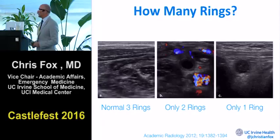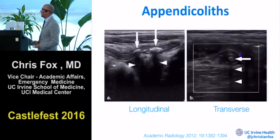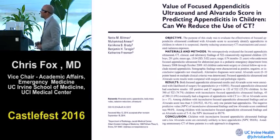And then the rings around the appendix normally, as in the bowel wall, you've got those 3 rings. The mucosal layer, submucosal layer, all that stuff. You start to lose your rings here, and then when you have true appendicitis, there's only one ring. It just looks like an ectopic pregnancy, basically. It looks like a tubal ring. You get this one ring here with all this periappendiceal fat. That's how you do it. Yeah, they talked about appendicoliths, but again, they kept coming back to this periappendiceal fat. Here's a beautiful longitudinal view of an appendix with this surrounding periappendiceal echogenic fat. Cool. So keep an eye out for that.